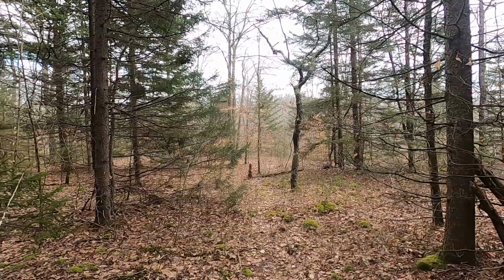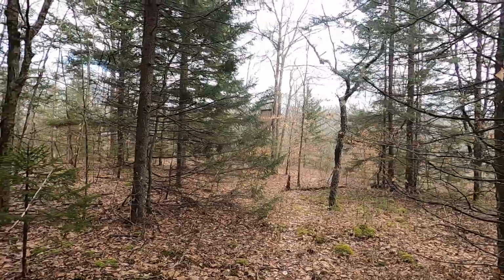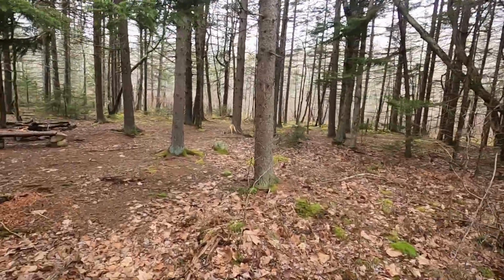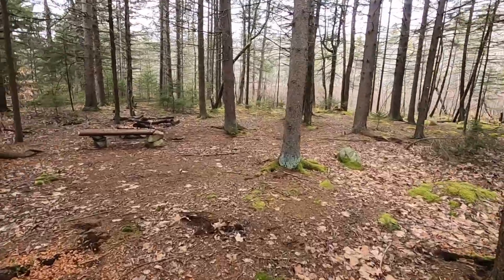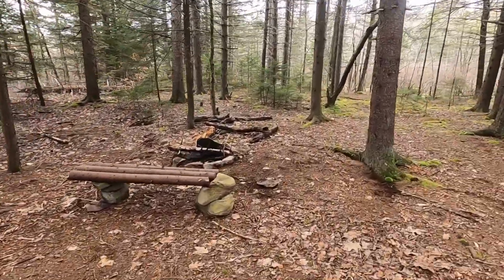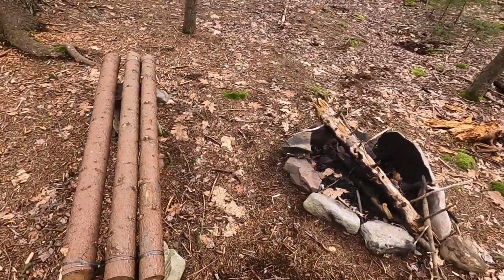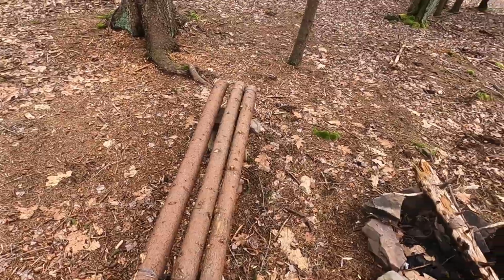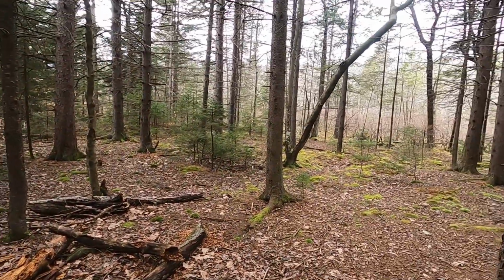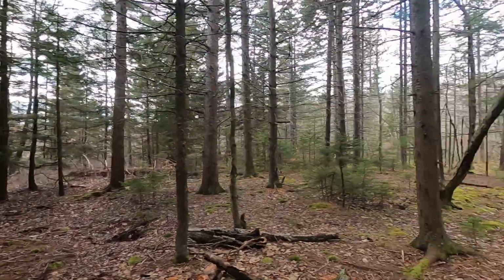So I'm right up from the falls, and I noticed this old deer stand here, and I don't know if I've ever seen that before. And I came up here just to check things out, and I found a campsite. Here's a new campsite I never knew about. So I'm putting a little work into it too. Made a bench. This is nice.